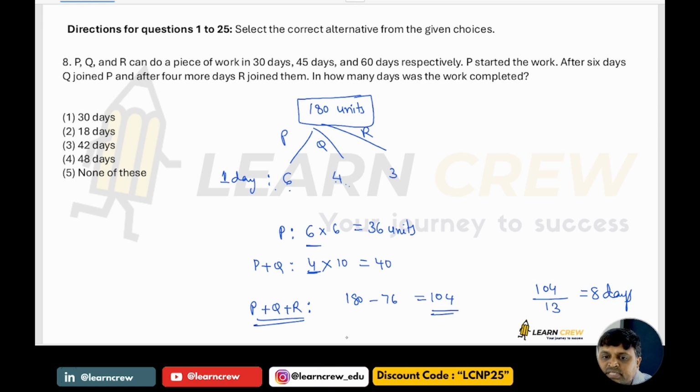So P alone 6 days, P and Q together 4 days, P, Q and R 8 days. 6 plus 4, 10, 10 plus 8, 18 days. So answer is 18 days. Option 2 is correct.